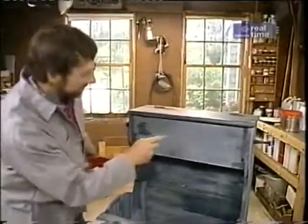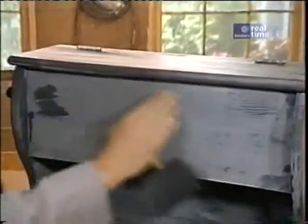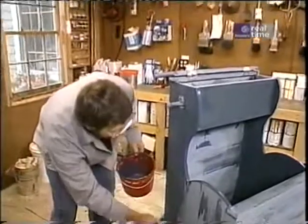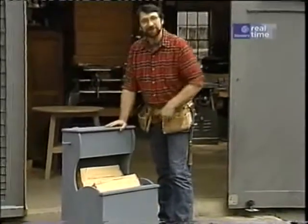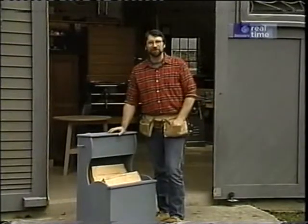Oh, this is interesting. Look at this. As the paint dries, it becomes more opaque. I kind of like that look. It's kind of chalky. Right, this stuff is real interesting. As I put the second coat on, I can see the grain showing through again. I wonder what it's going to look like when it's all finally dry. Yeah, look at that. Just enough room in the top for enough kindling to get the fire started, and plenty of firewood below for a nice, cozy evening fire.